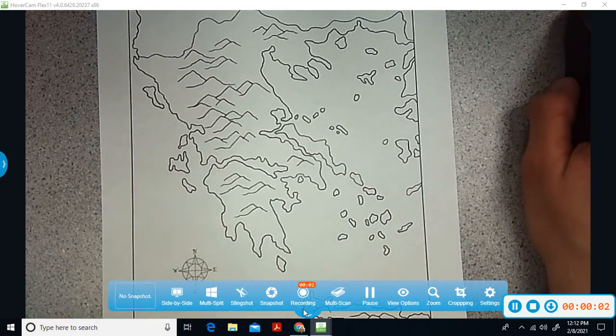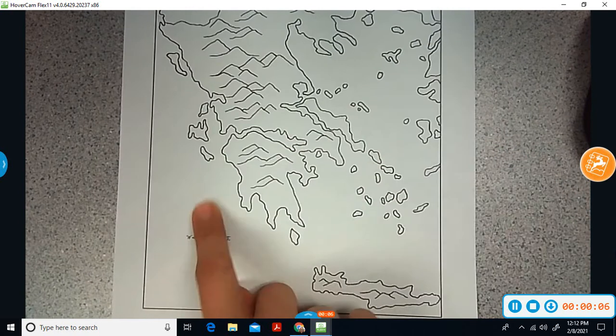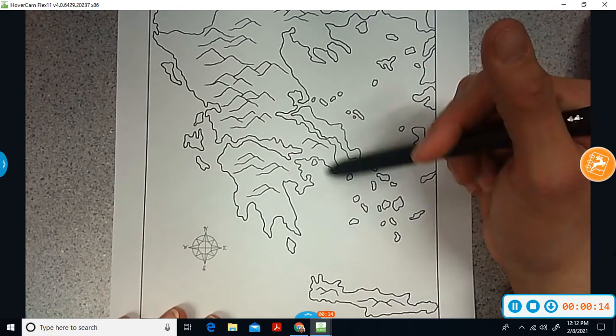So, make sure that your map of Greece has ancient Greece on the top. The compass is pointed north. That's how you know when your map is facing the right way. All right, so this big chunk of land here is mainland Greece.